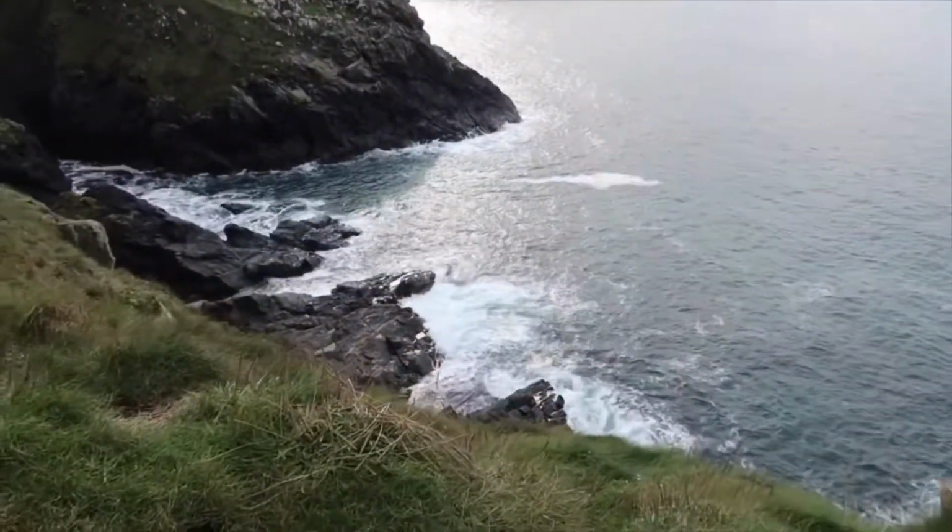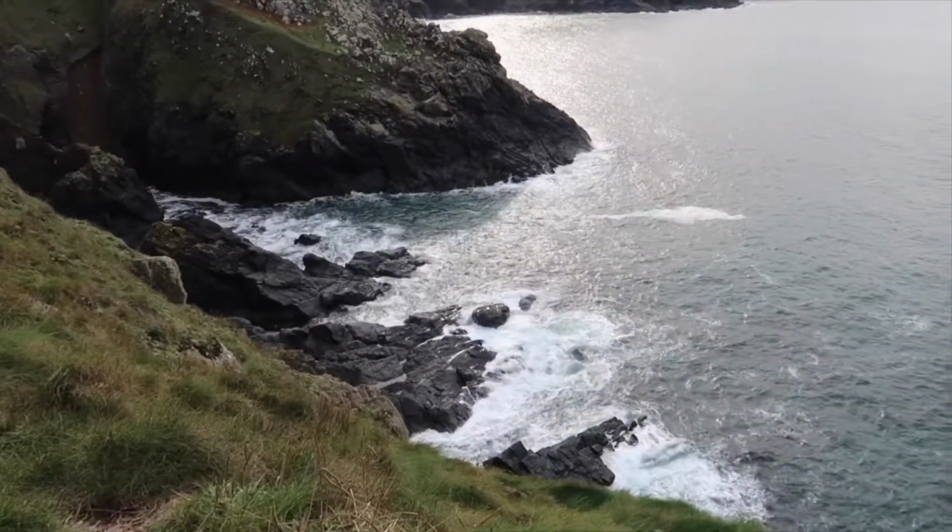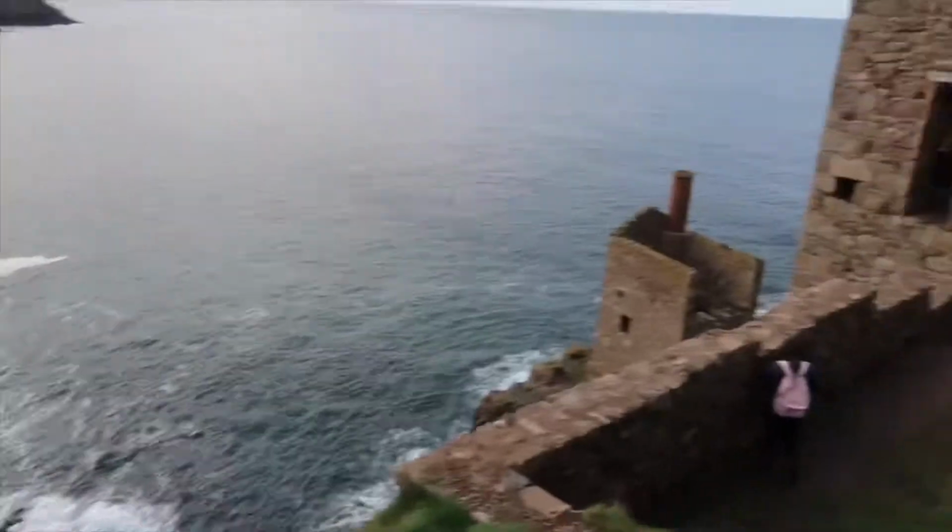And we've got some, looking lovely as always. And now we're going to head on down, down this bit.